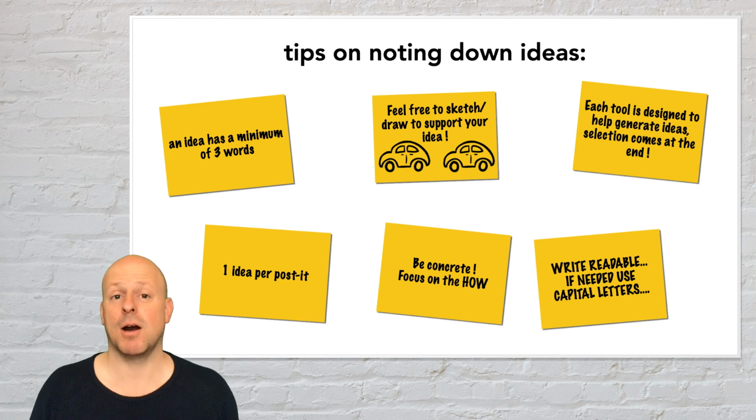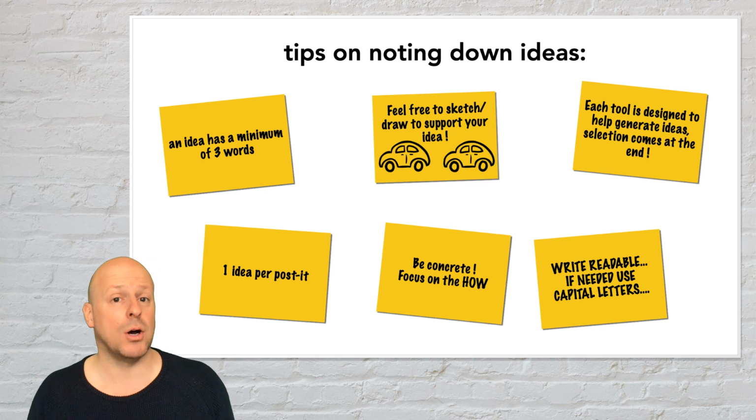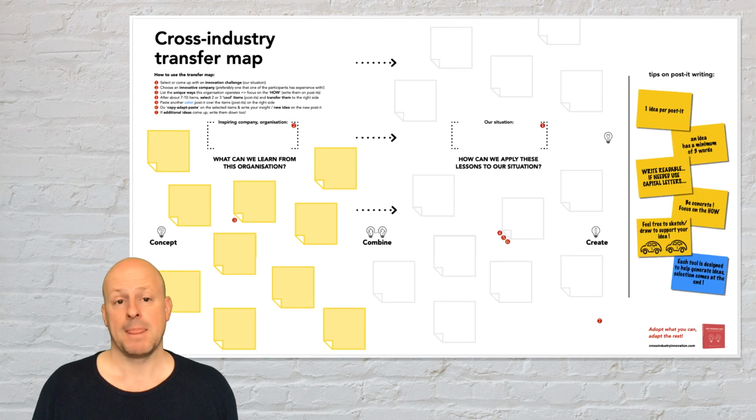And with this, you are all set to try out your own transfer map. So the cross-industry transfer map, the steps and also the tips are on the full overview, downloadable from the website.